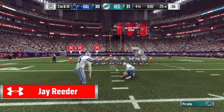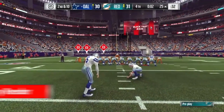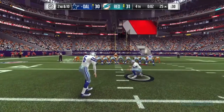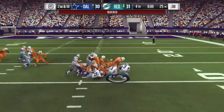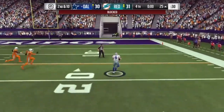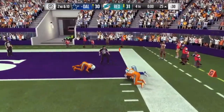Our number 3 play this week, sent to us from Jay Reeder. It's a 4th quarter field goal attempt. The kicker has been iced. We see that user on the edge. He jumps the snap, gets a huge block kick, but guess what? The Cowboys are going to pick the ball up. Tony Romo is going to take it to the crib for a game-winning returned fumble off the field goal block.